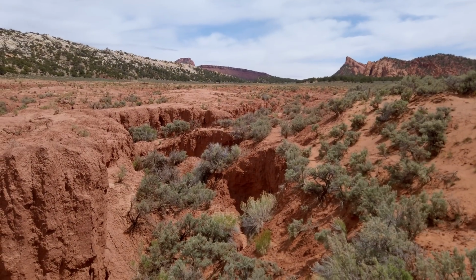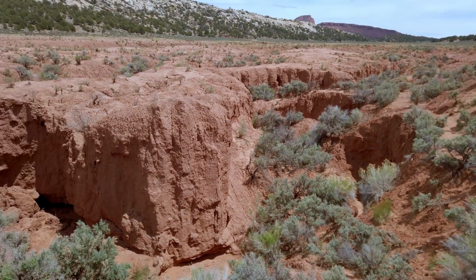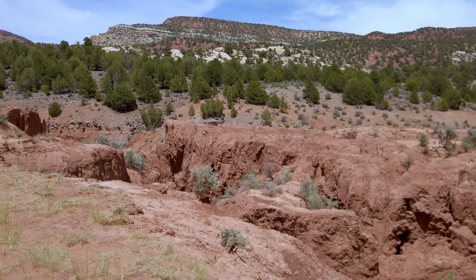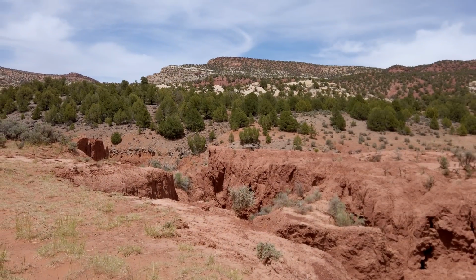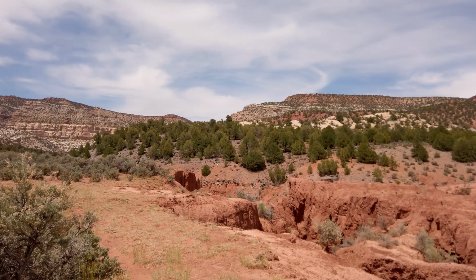Okay, I finally had to climb out. That was a little too crazy. Oh, it looks like I was pretty close to the end, actually. It kind of looks like it opens up right up there. All right, but we'll walk through the sagebrush. Be a little bit easier.